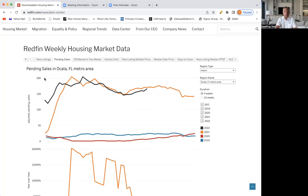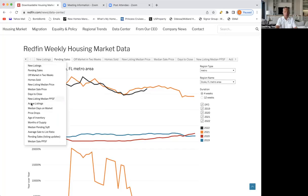All right, so pending sales look decent, and now let's look at price drops. The price drops occur in many other markets, showing a very vertical trend. In other trophy markets, the boom and bust market, but Ocala is a brand new market.